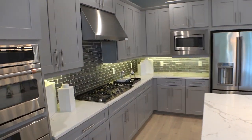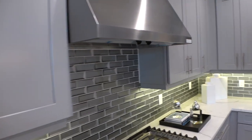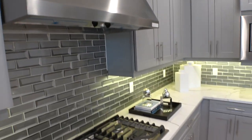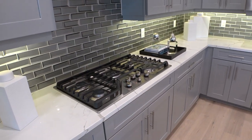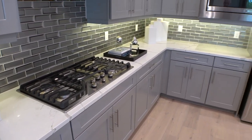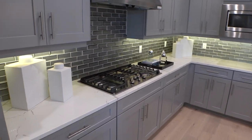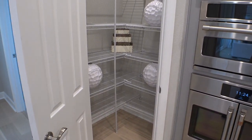Yeah, these cabinets are probably my favorite at this point, this color anyway. Really like them. This whole kitchen is beautiful. And you can see the community is gas from the stove. Got a decent pantry over here.